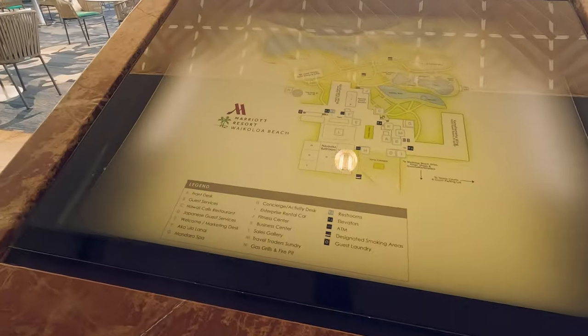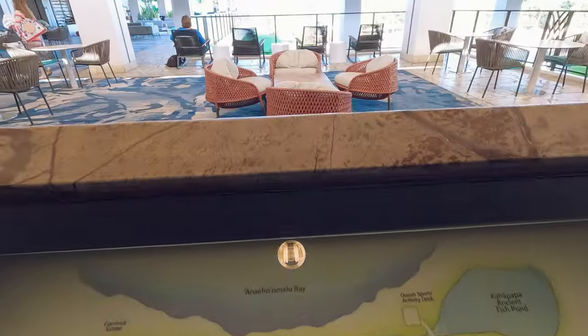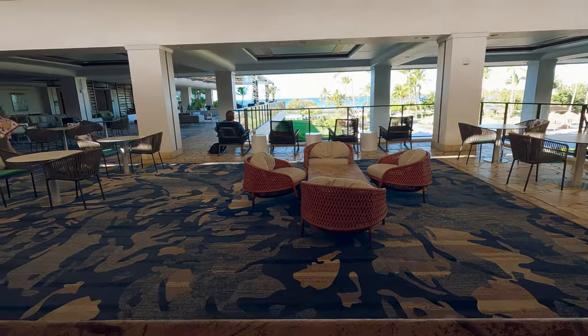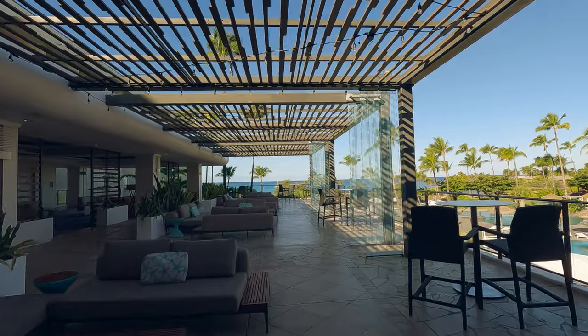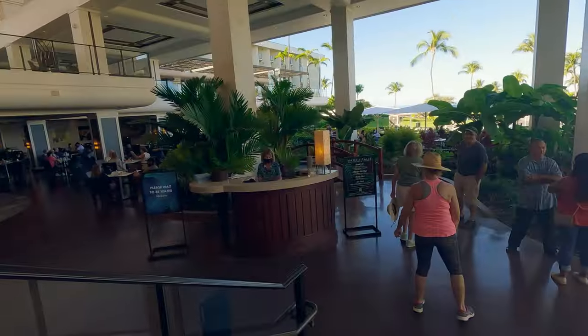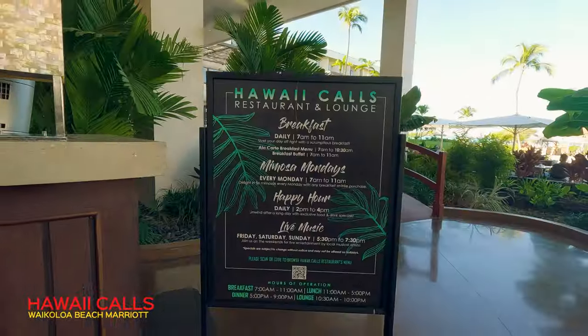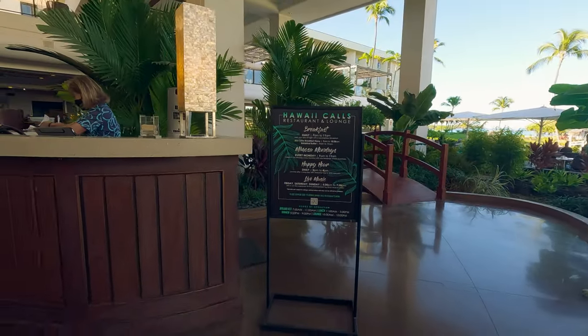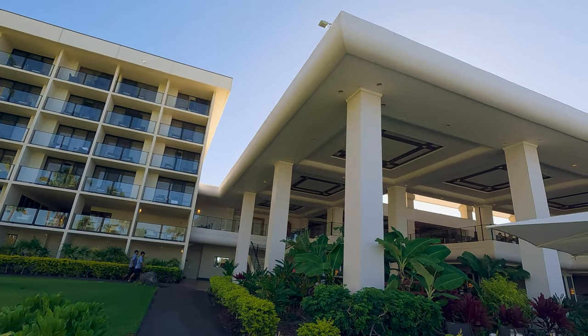You can also get some pastries, muffins, bagels, croissants, fresh fruits, and yogurt. In the evening, the coffee shop turns into a bar where you can have craft cocktails, beers on tap, and wines by the glass. Let's go down to the ground floor, and I'll show you the main restaurant, Hawaii Calls restaurant and lounge. It's a poolside restaurant with fantastic ocean views and tasty food.